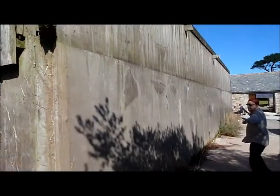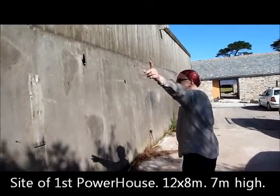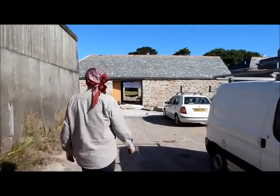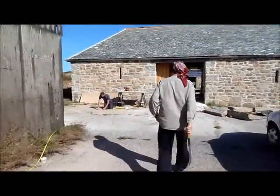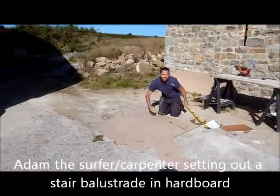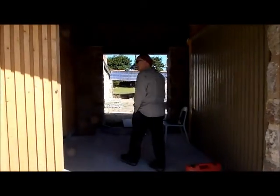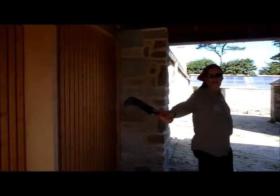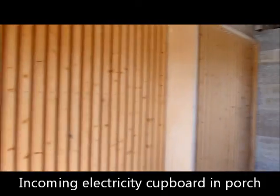And I'd quite like to put the first powerhouse here, 8 metres wide, 12 metres in that direction, facing south. That's due south over there. But for the moment we'll just carry on the axis. We're going to go past Adam, who's making a start very soon. So our incoming electricity is there, and that actually comes from buildings over to the east.